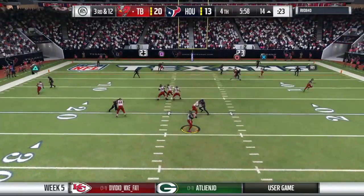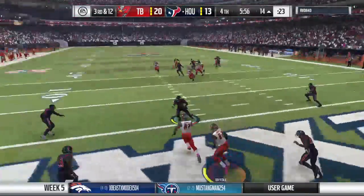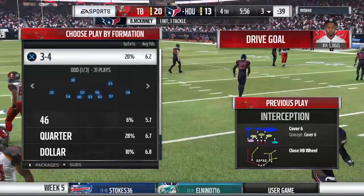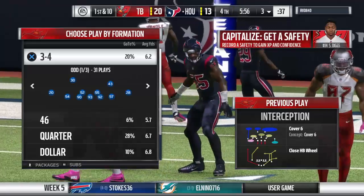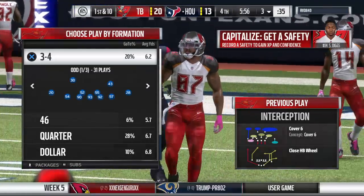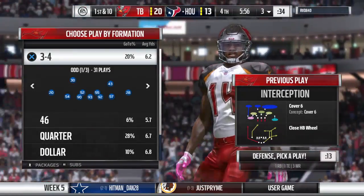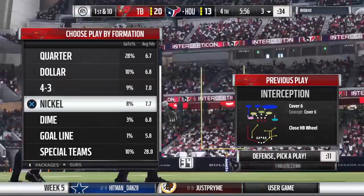Now they'll throw here out of the gun. And look at this. They get the turnover they needed. It's intercepted. A great read, and it's picked off. And a big turnover there as his guys will get the football back. And now out comes Houston. And following the interception, we'll see what they can put together on this drive.